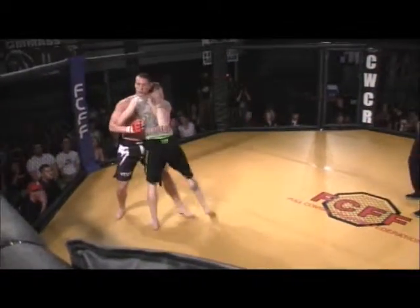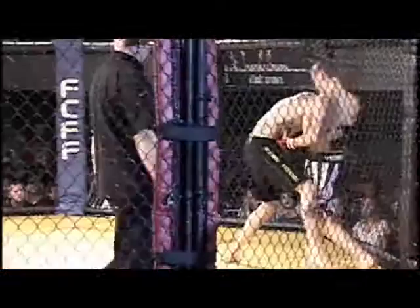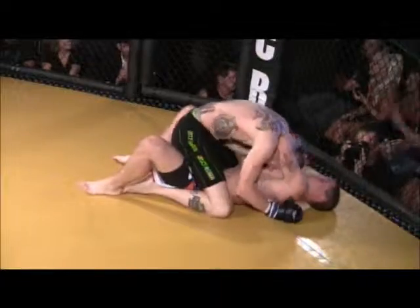That's a tight body lock. Baumgartner goes down to the body, lifts him up. He's got some good balance, Trent. Oh, bear broke too soon. Body lock takedown by Brandon Baumgartner. And he ends up in full mount. Jumps to full mount.